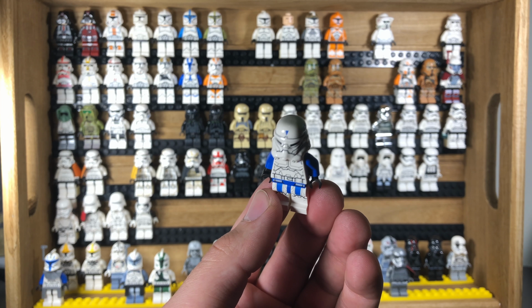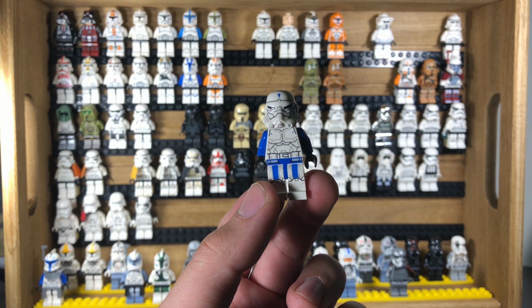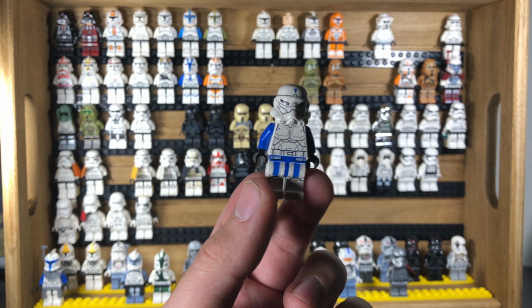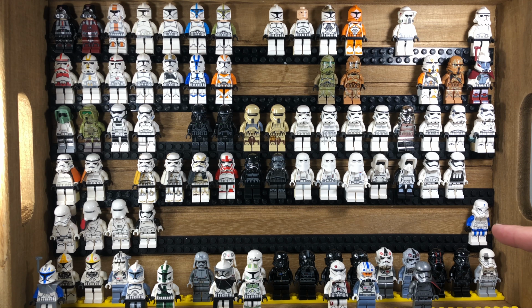So where I'm going to add him, I'm actually still not sure. So as of right now, I'm just going to go ahead and put him at the very end because it's hard to determine where I'm going to put him in the chronological order of all these figures. So as of right now, he's going to go right there.